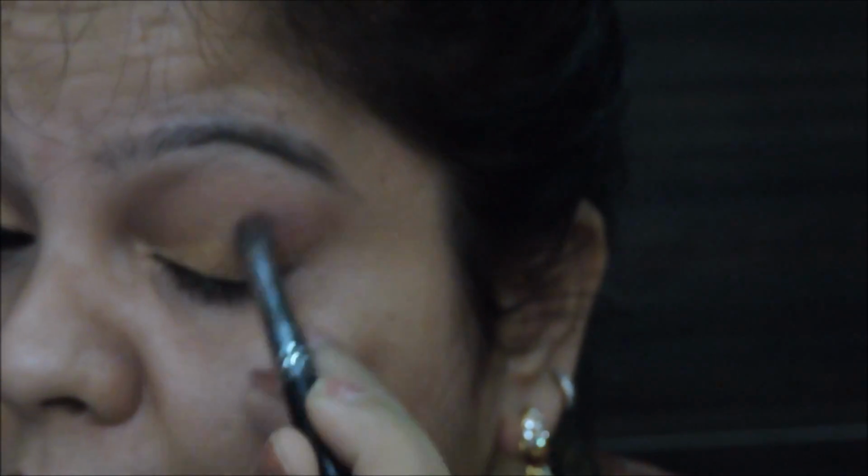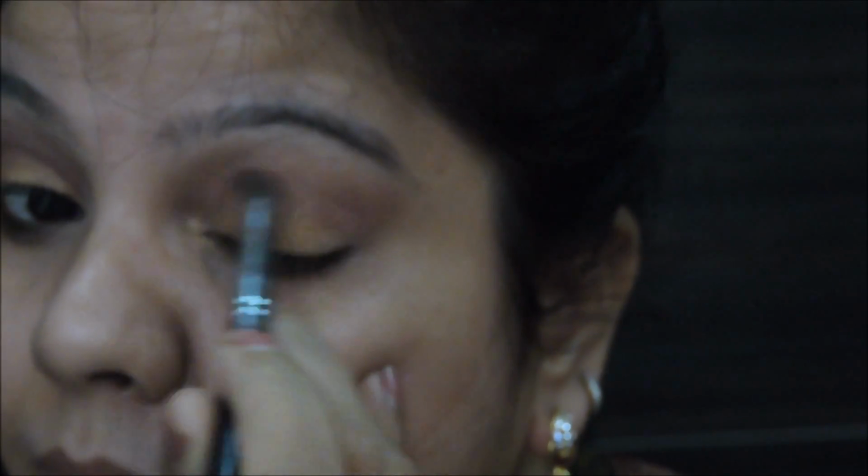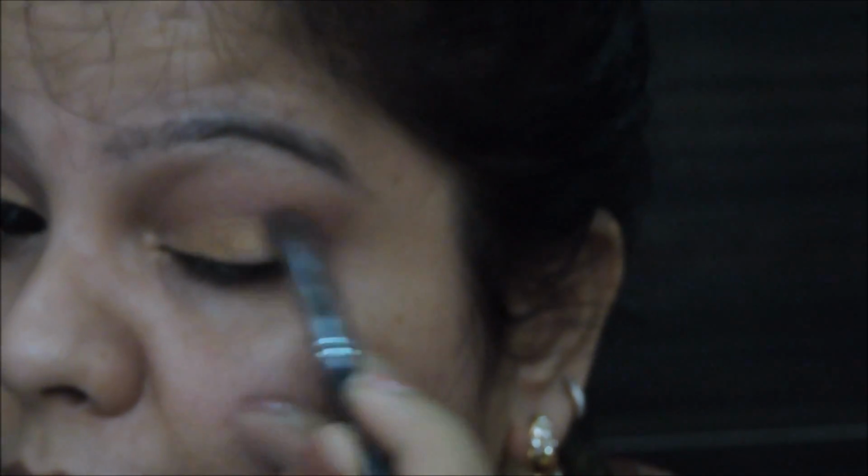This is one of my first eyeshadows I bought by MAC and my favorite. It's a frost finish cranberry color. That's exactly what it is. And I'm going to place this eyeshadow in between the gold and the burgundy eyeshadow, and mostly concentrating it towards the outer corner of the eye to darken the outer corner, and then blend it in.